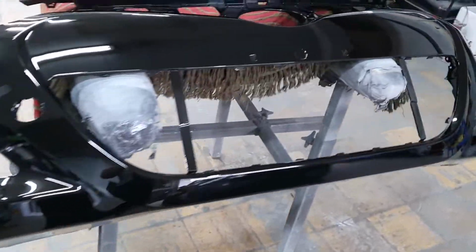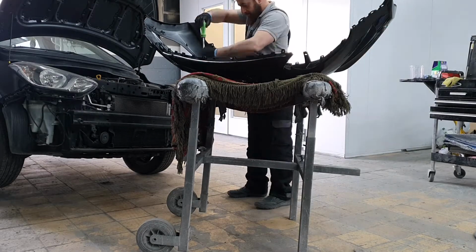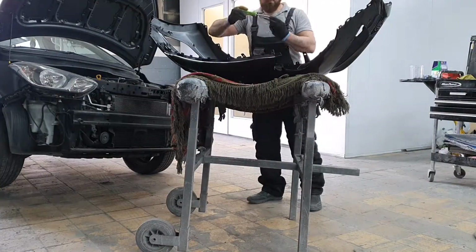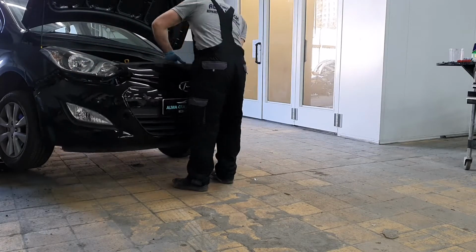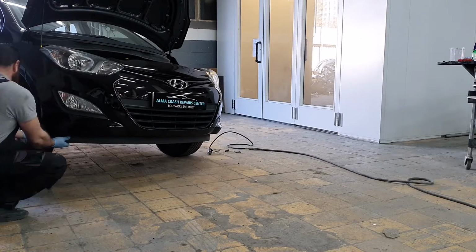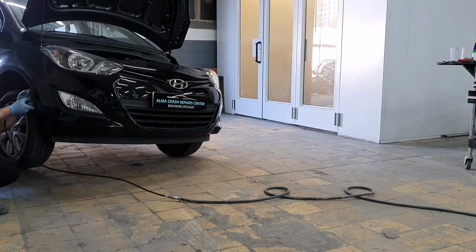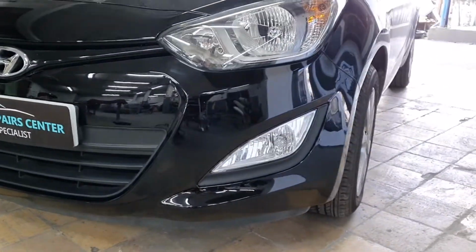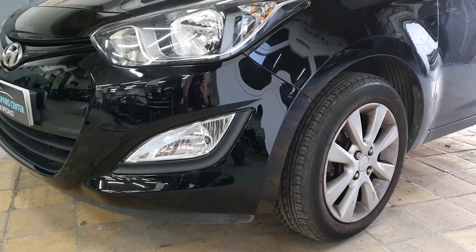Here is the bumper painted. Bumper being completed. It's been installed on the car while the customer is waiting in the office having a coffee. As I mentioned from the beginning, it's just half an hour, 45 minutes to replace your bumper while you're waiting for it.